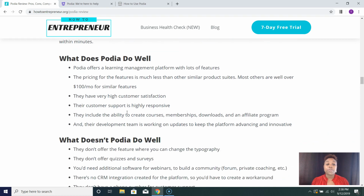So what does Podia do well? They offer a learning management platform with lots of features. The pricing for the features is much less than other similar suites. Most others are well over $100 a month for similar features. They have very high customer satisfaction. Their customer support is highly responsive.